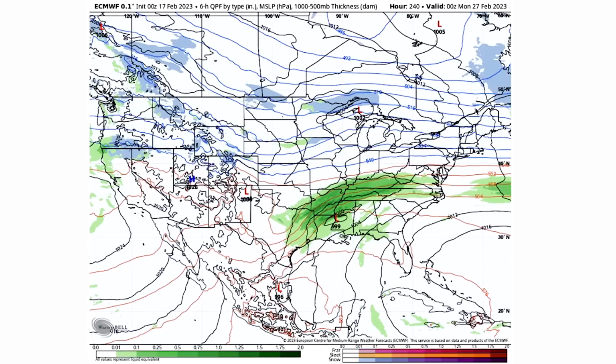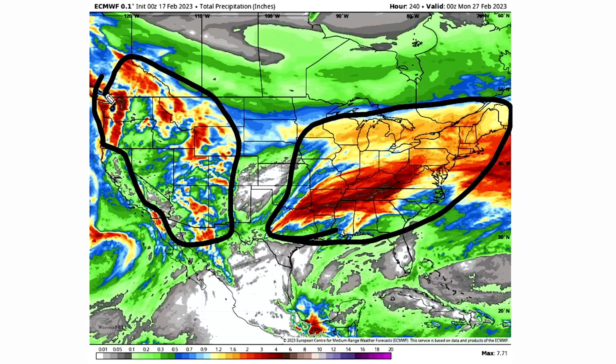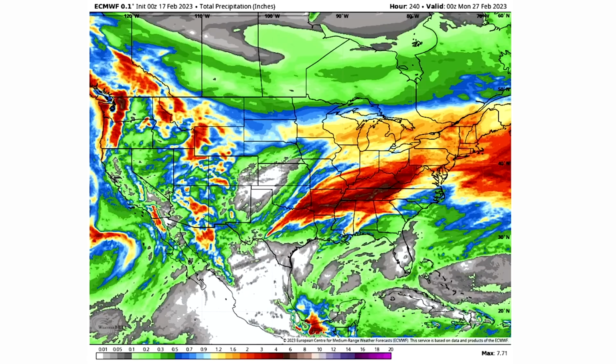A little bit of a flatter look here, but overall, when we look at the total precipitation, you can tell that a lot of our storminess is going to take place in this area here. And then also out west, we get plenty for the Rockies and the Northwest. So overall, a very stormy 10 days coming up here.